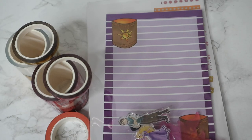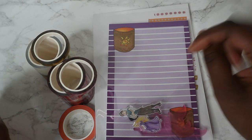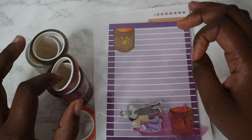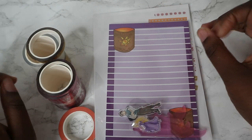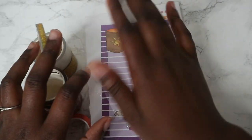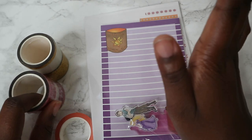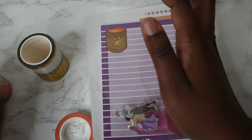So the next order was my March, I think, magic box or magic mailer from Creativity and Ink. And as you can see, this one was themed as Tangled or Rapunzel. So I don't even know what order I started with.